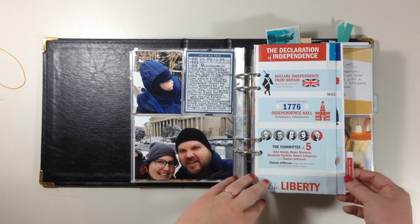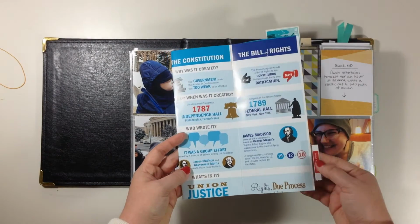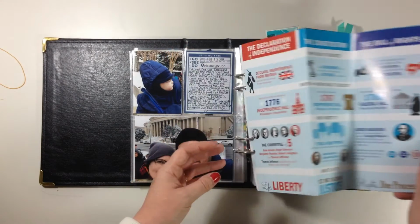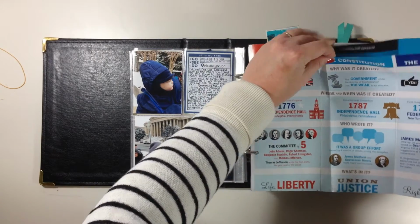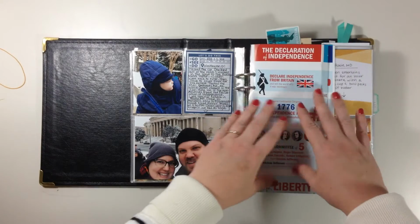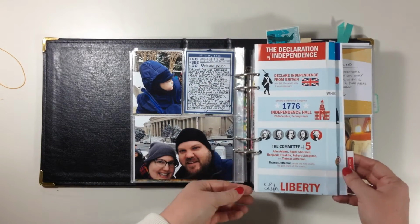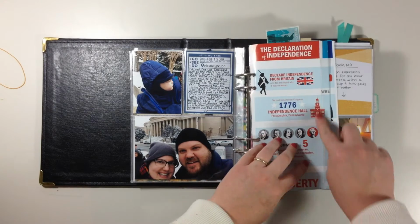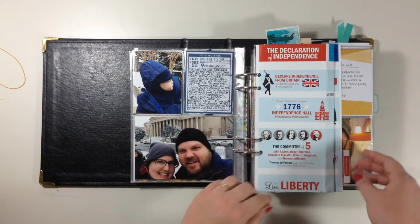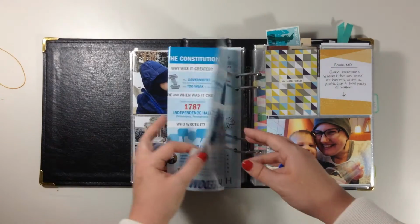We went to the National Archives and looked at the Declaration of Independence. So I attached an Avery Yell tab here so that you can pull it out. It actually folds out to one of these big ones, so I folded it the way I wanted it to appear in my album and punched holes in it. This is the original seam, and then I adjusted it so that I could punch holes in it, and then you can pull it out.